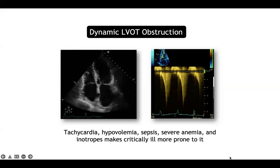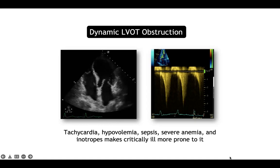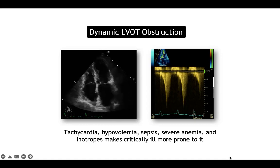لأن الinotropes بتزود the obstruction with gradient. You have to increase afterload by giving vasopressors. You have to give intravenous fluids. أي حاجة بتعملها بتحاول تزود the end diastolic volume بتاع left ventricle عشان تقلل the space ما بين the ventricular walls وال LVOT وبالتالي بتقلل the obstruction.